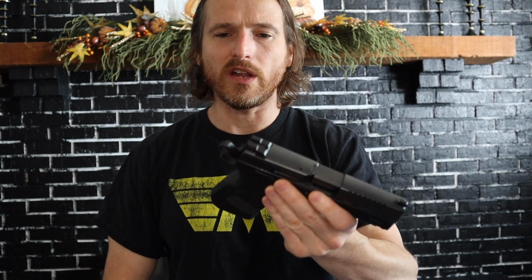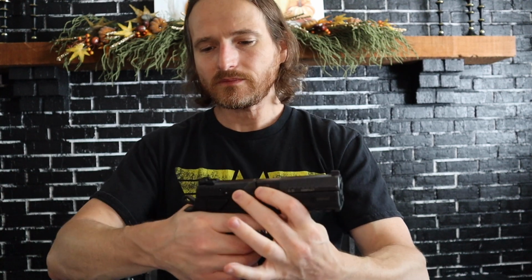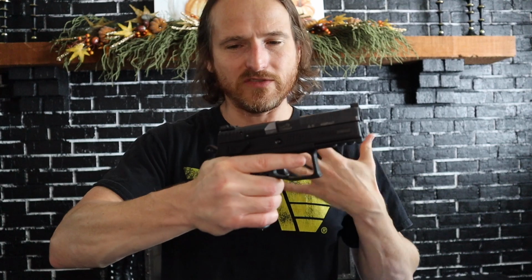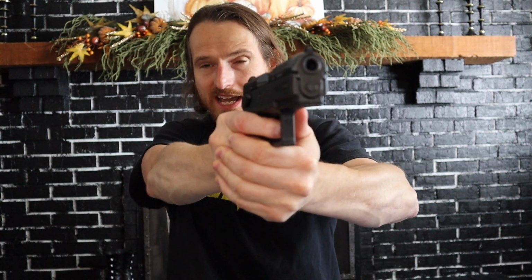Like I said, the recoil impulse is very mild on this. It's a good feeling gun. The bore axis feels just right. It's not too high, it's not too low, and it's just a very neutral, mild-mannered gun. And like I said, it can be very accurate.